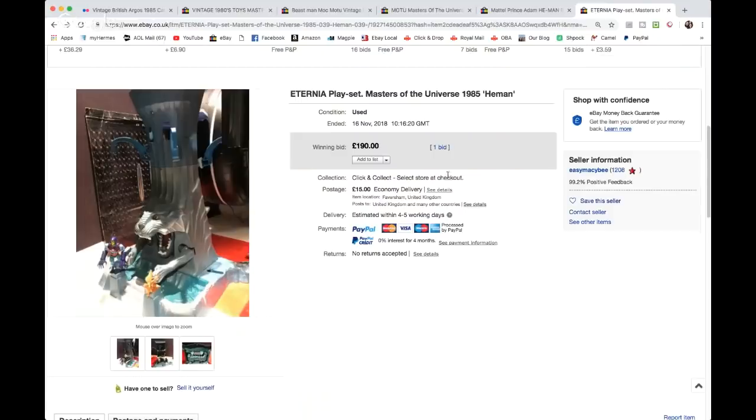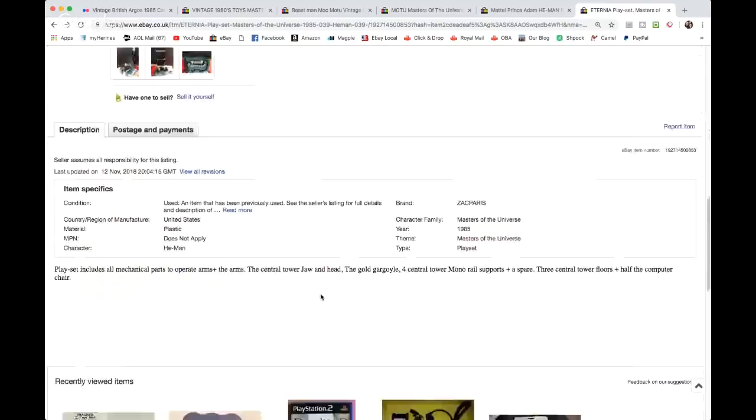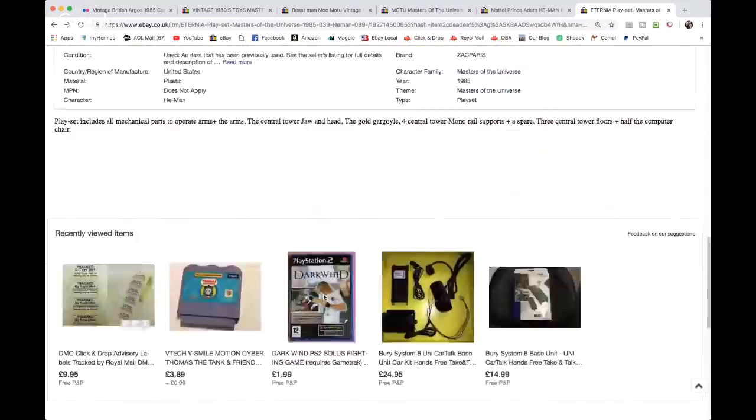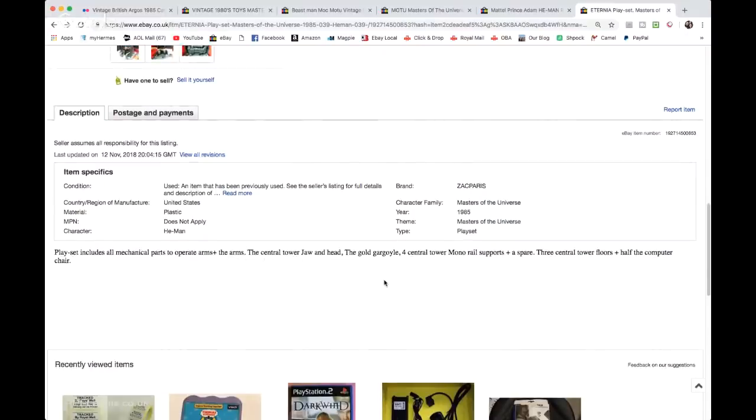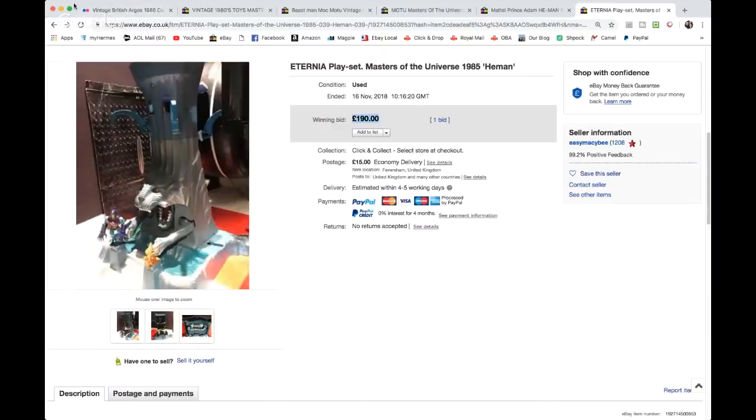What did that sell for? 190. Jesus. There's a description: all mechanical parts to operate the arms. Wow. Right, let me come out of here.